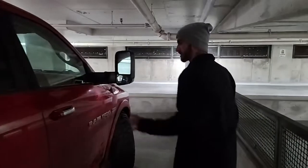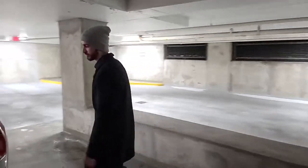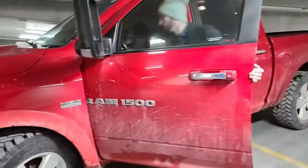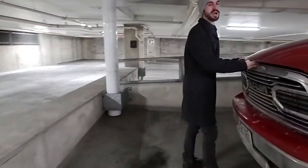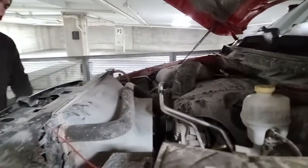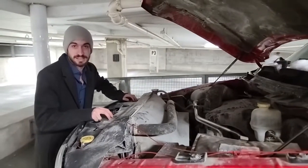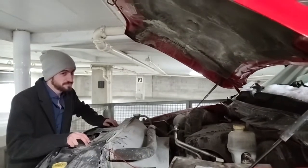However, there's a couple good things about this truck too. I can't just talk shit about it on its own. Let me show you one of the things. First off, we have the old, reliable 5.7 liter in this bad boy. This is a motor that's been tried and true through Ram for quite a long time. It's a motor that can be trusted. Now, this one, I'm not gonna lie to you, I don't trust this one very much. But typically, the 5.7 liter is a very, very reliable motor. This one's seen some shit, but don't worry about it.